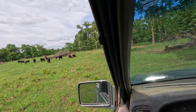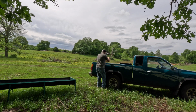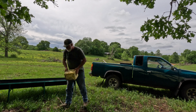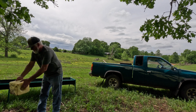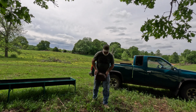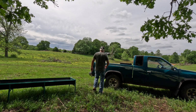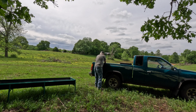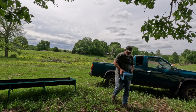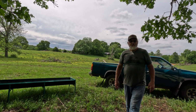I'm gonna throw these mineral blocks out. This is their least favorite block right here, but I always give them one anyway. This always seems to be the favorite, followed by this blue one, this cobalt block. So they're all set.